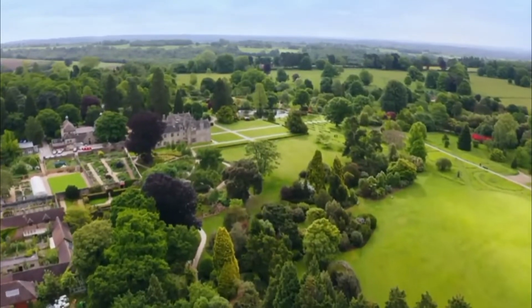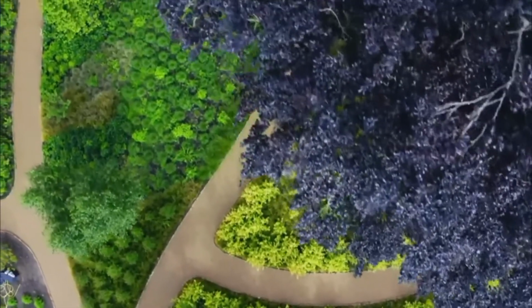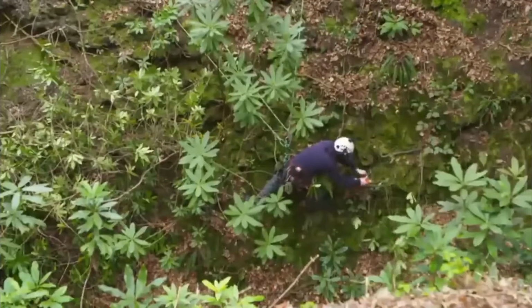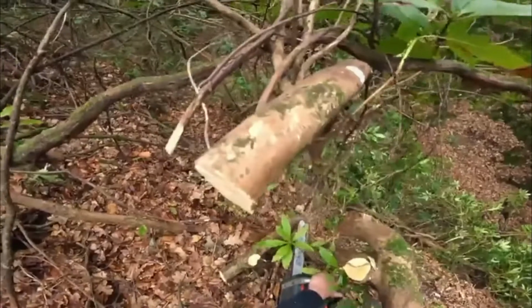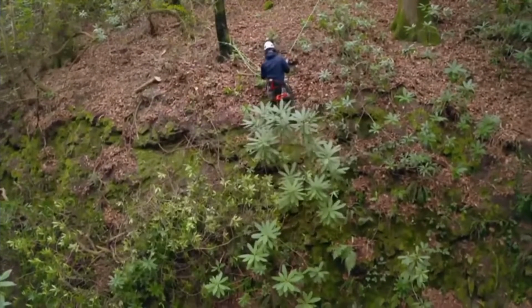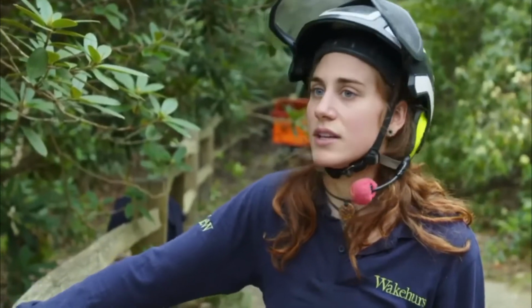At Wakehurst, Kew's Wild Botanic Garden in West Sussex, Katie and the tree gang are dealing with multiple outbreaks of rhododendron ponticum that is threatening other plants in the collection. John's all done here, but we're going to go to the other site.